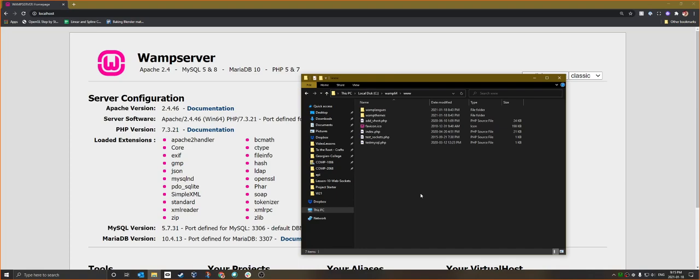Anything to do with PHP needs to live in this directory. This is our public directory. So when we look at the internet and we're serving our application, this is what gets served to the internet. So right now, what you are seeing in this page on localhost is this index.php file. That index.php file is what is currently serving this page.